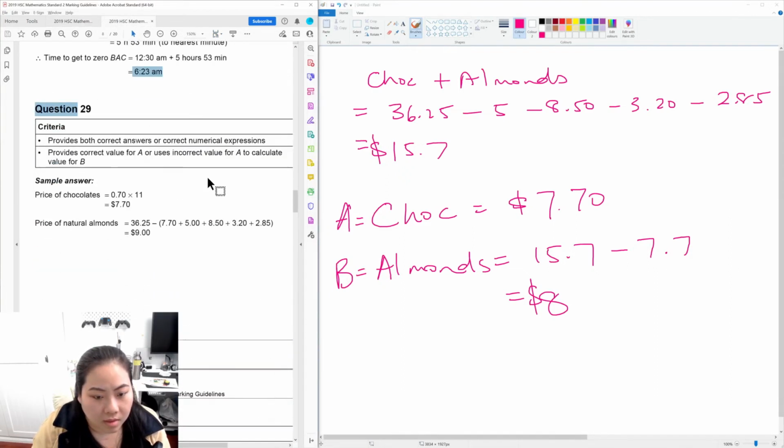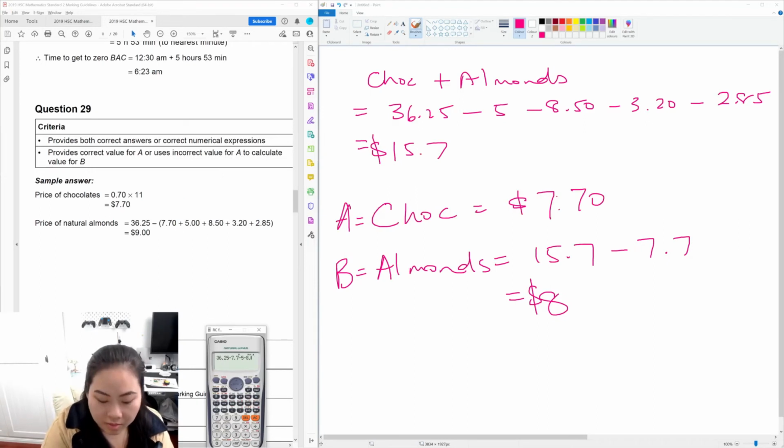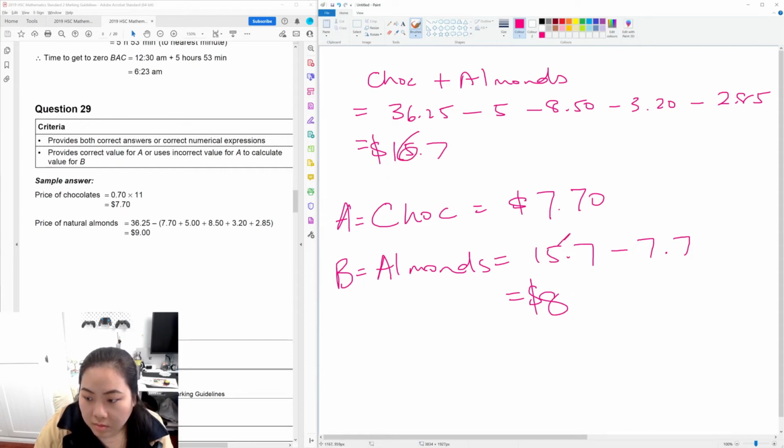Let's see. Price of chocolate is $7.70. Price of almonds, $9. Did I do this wrong? 36.25 minus 5, 8.50, 3.20, 2.85, and the 7.70. What? How did I get this wrong? It is 9. Oh, I got this one wrong. This is supposed to be 16.7. There you go. Well, the method was right. I just did some calculations wrong.